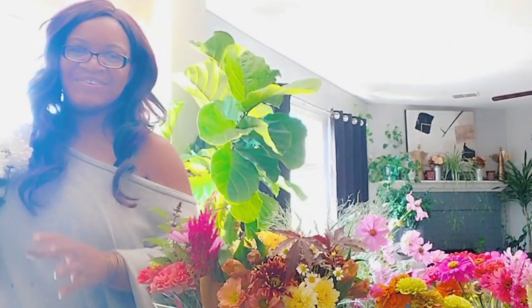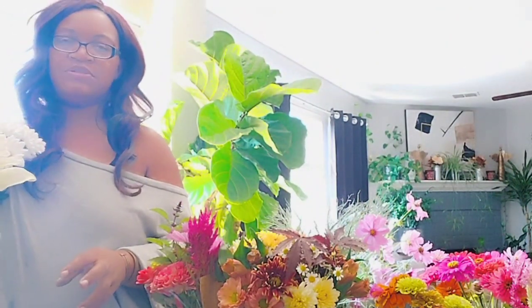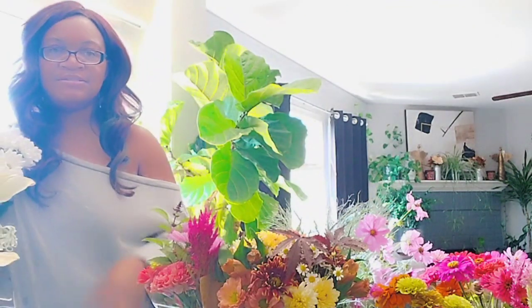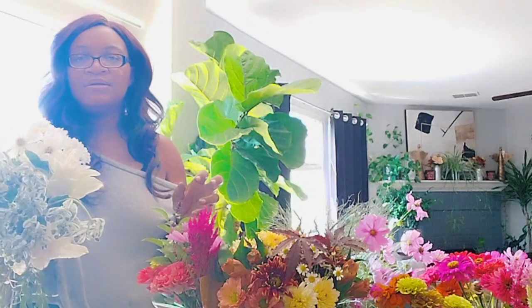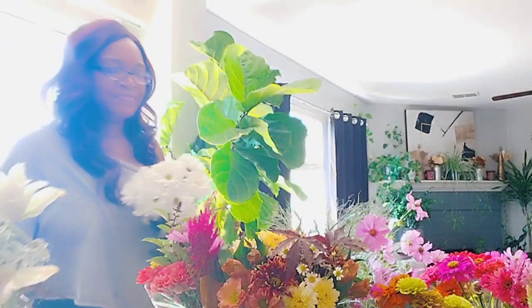Okay, you guys, so I heard another flower farmer mention that white bouquets do not sell where she's from. But here in North Texas, I live in Dallas, Texas, and my customers love the colorful bouquets, they love sunflower bouquets, and they also love the fresh white bouquets. So I'm going to give you a rendition of my white bouquet.